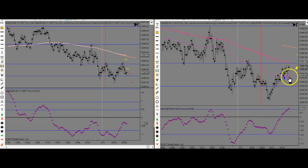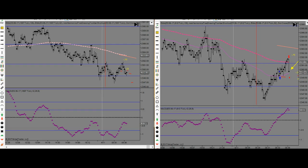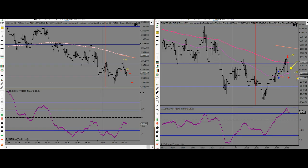Things are looking great. I'm moving my risk up, and then next thing you know, it's pushing up hard. At this time, right as this bar finished and this bar started to form, it pushed down really, really hard. So I was like, well, let me start trying to move my risk. And I'm talking, it just smoked to the downside before I could even move my risk and hit my stop. So I lost 3 ticks on that one.